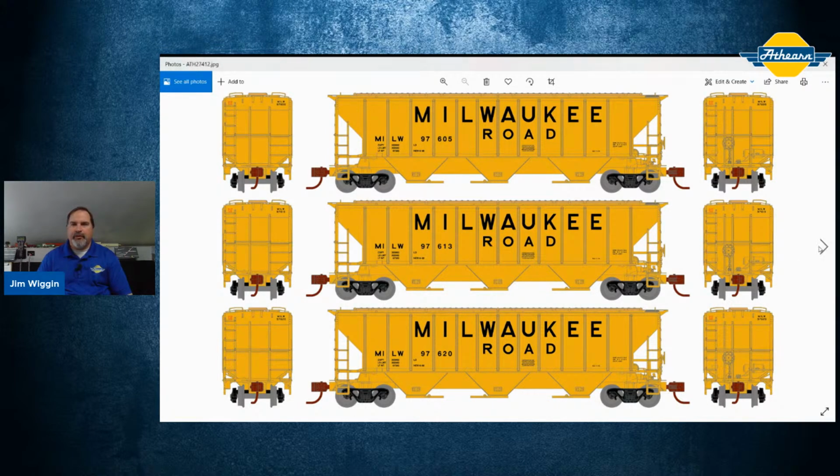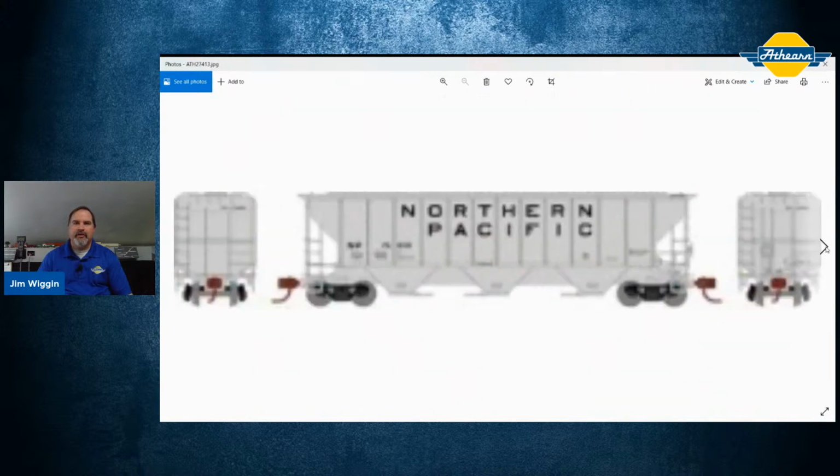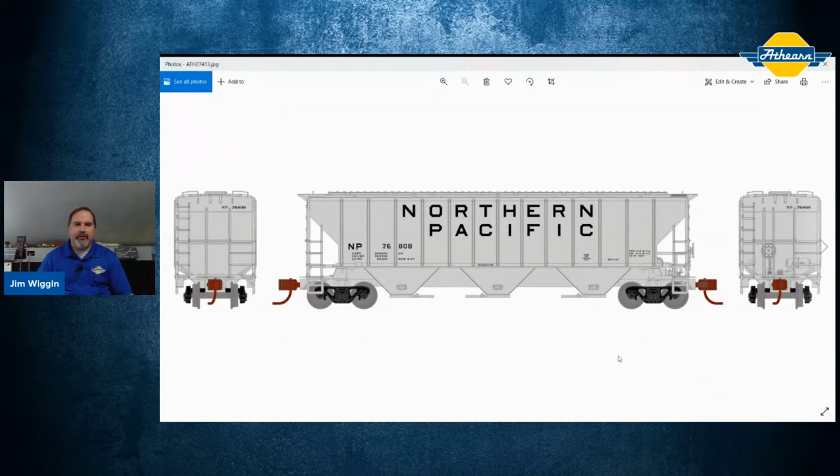So let's see, what else do we have in the mix? Well, we've got these Northern Pacifics. Now, this is one that you may think at first glance is pretty plain, but it's actually a very neat looking car. This one is going to go back a little bit further. We're still going to talk the late 1960s, but 1967 on up.